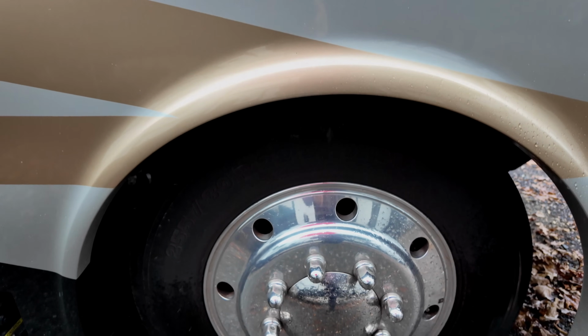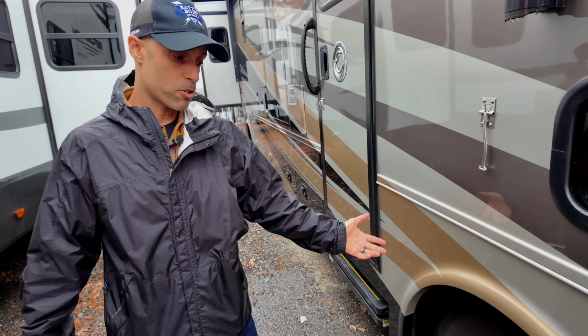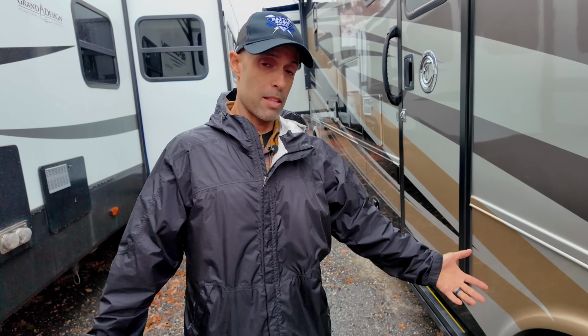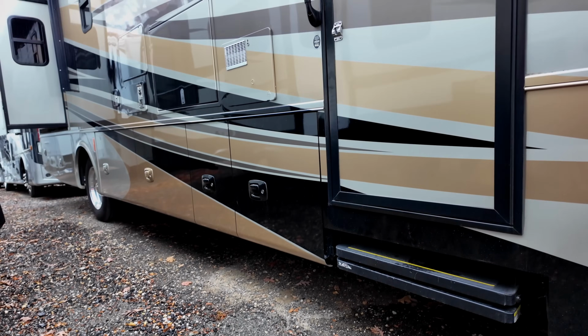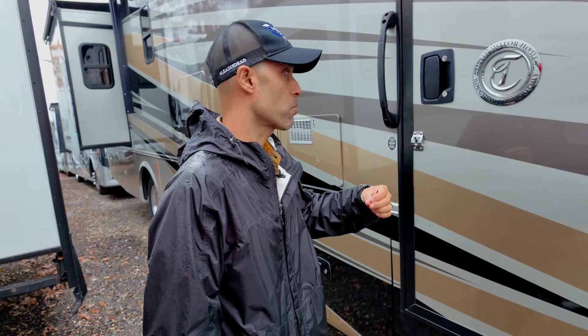Tires are 255/80 22.5s Michelins. Now these appear to be the original, at least the steer tires, state code 2016. So that would be something that you would definitely want to get changed or at least negotiate in the price, because those are on their way out. They're a very low mileage coach. This has under 30,000 miles, which is awesome. And as you can see from the condition of the paint, it's been very well kept. Whoever had this motorhome kept it really well.